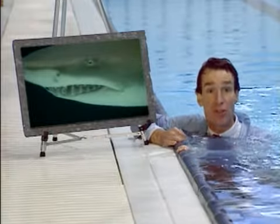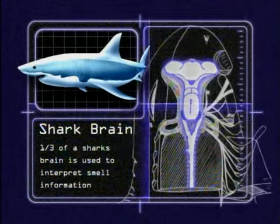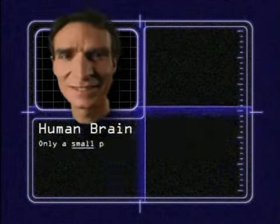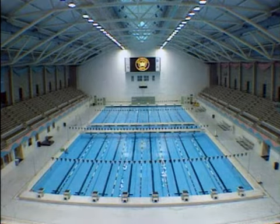Sharks have a lot more smell receptors in their noses than humans. And 1/3 of a shark's brain is used for interpreting smell information. We humans use only a small part of our brain for smell. See, smell is much more important to a shark, so they can detect very small amounts of molecules in huge volumes of water.